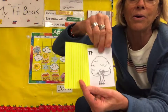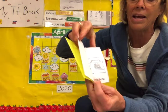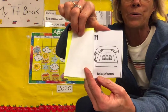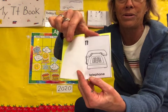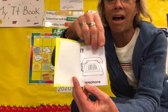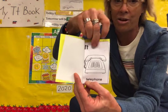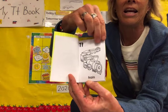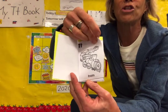So the first word is good job. And the second word, you might want to say phone, but this is a telephone. Some of you might not even have these at your house. You might only have cell phones. When I was a little girl, we always had a telephone and no cell phones. Okay, next one, train. Choo-choo is not on there, just train.